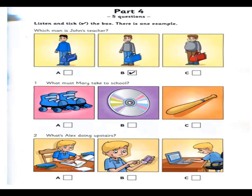Which man is John's teacher? That's my teacher. Look, he's getting on the bus. The thin man with the blue sweater, John. He's not wearing a blue sweater. It's grey. Oh, I see him. He's carrying a bag.